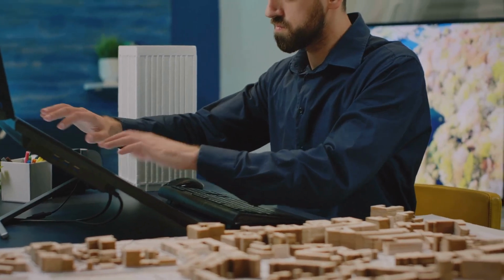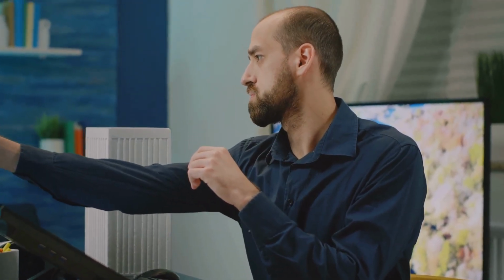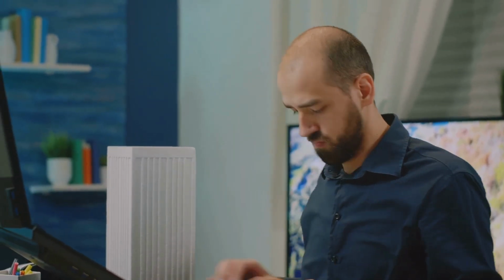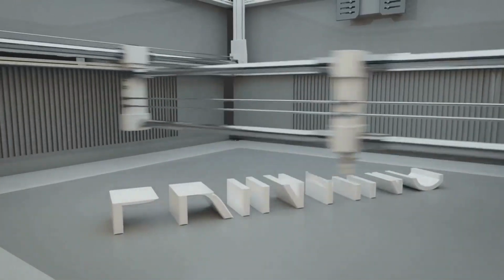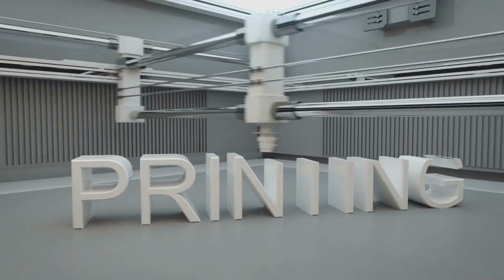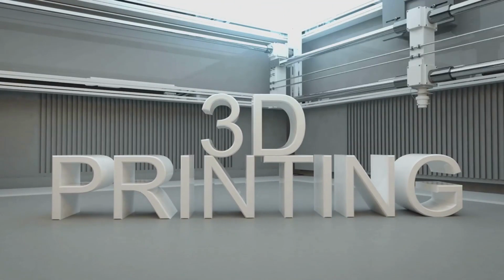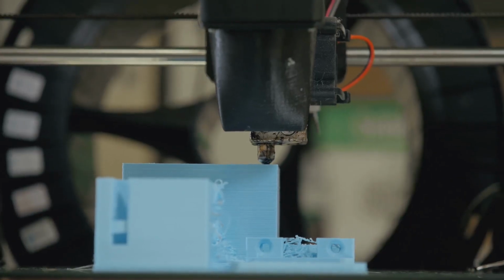The architectural field is also reaping the benefits of 3D printing. Architects can now create detailed models of their designs, providing a tangible, three-dimensional view of a structure before it's built. This significantly improves the design process, allowing for better visualization, improved communication with clients, and more accurate planning.